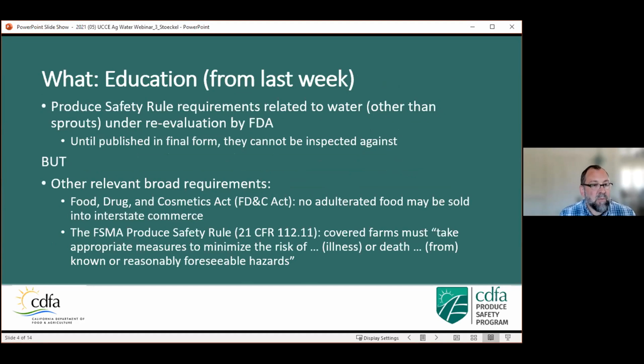From last week, we talked a little bit about produce safety rule requirements related to water that are under re-evaluation. We talked about what those rules say right now, but I want to be clear that until they are published in final form, the inspectors will not be inspecting against subpart E, other than sprouts, as part of the produce safety rule inspections. What they will have in mind, though, is the overriding umbrella Food, Drug, and Cosmetic Act, that no adulterated food may be sold into interstate commerce.